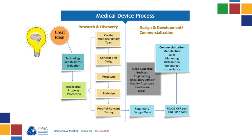So the medical device process, there is no absolute roadmap, but this just highlights some of the steps. Initially, we start with an idea, something we see, maybe a workaround that someone's doing, or how can we improve that situation? And whatever it is that inspires this, seeing the need, we can then try to understand and validate that need. Do others see that? Has anybody else tried to solve this problem before, and how have they tried?